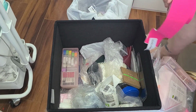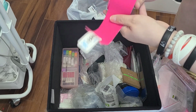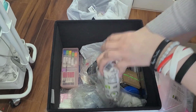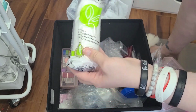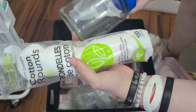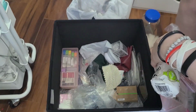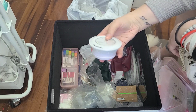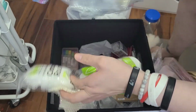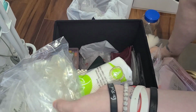This I like to wrap my drill in. Stamping pads. Empty jar. I don't know why I kept it, but for something, I guess. Garbage. These little lights don't need to be in there. Some practice tips. Strings can go out.